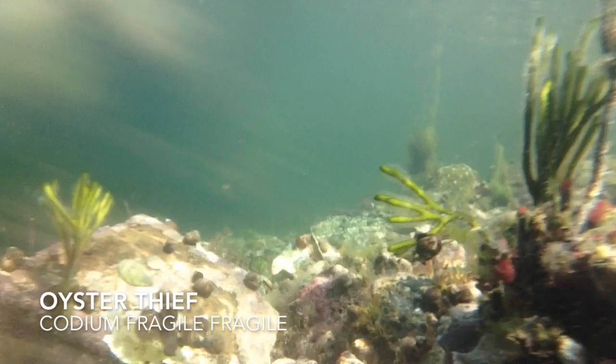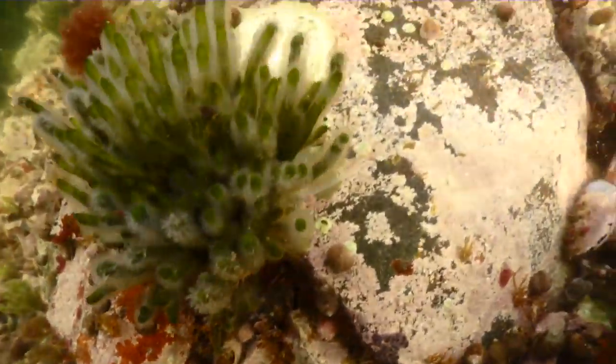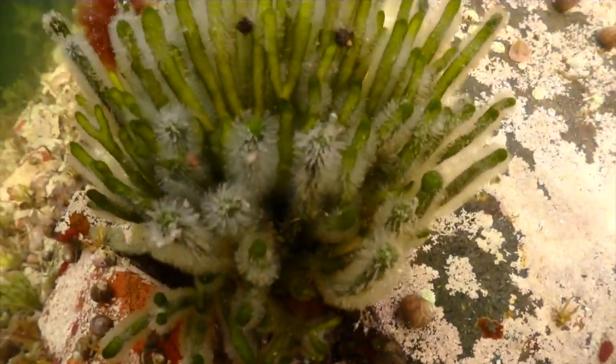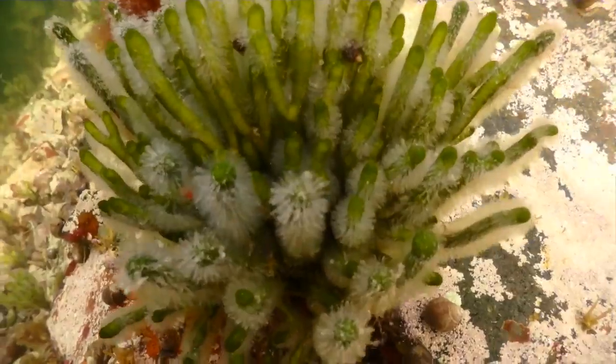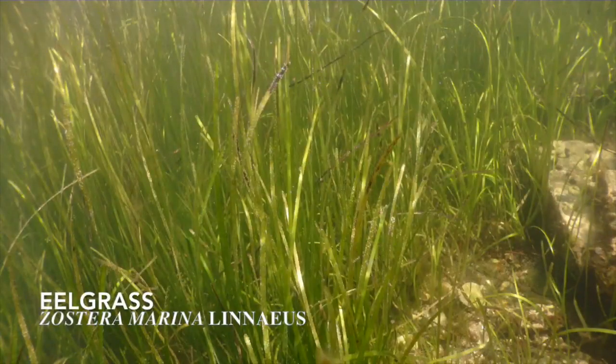These creatures are a type of algae that grows in stalks, and they actually form a type of pod called a sailor's eyeball that's filled with liquid. That's how they spread their seeds. We have also seen a lot of eelgrass this month.